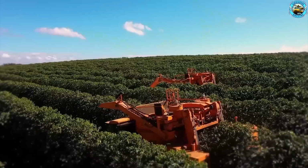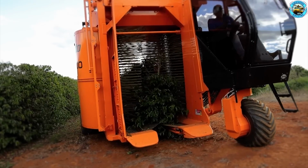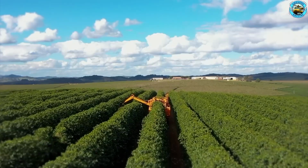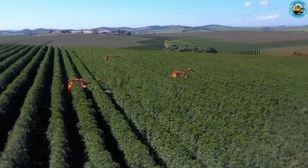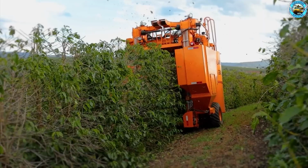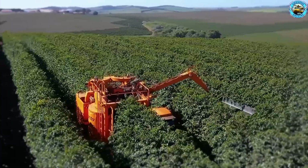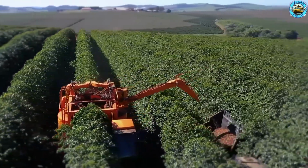The Jacto K3000 is a powerful sprayer with a 3,000-liter tank and a 24-meter boom, designed for efficient crop protection. It ensures precise application of herbicides and pesticides, minimizing waste. With its advanced hydraulic system and electronic controls, the K3000 maximizes productivity, making it ideal for large-scale farming operations.